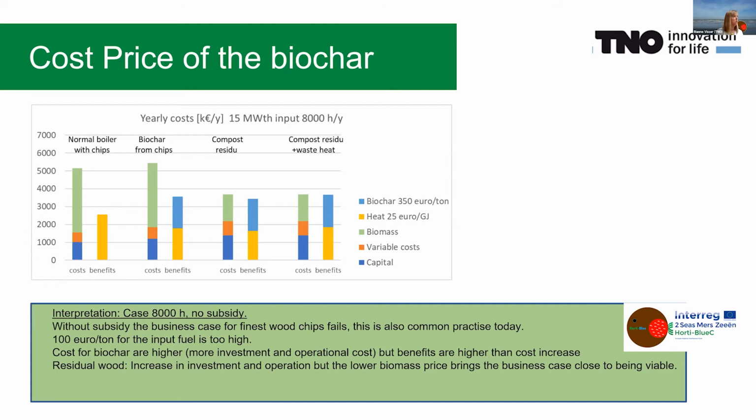Then if you would go to the compost residue, or even the compost residue dried with waste heat, there you can see that you have something that is very close or even on being economically viable. And that is mainly due to the fact that the biomass price is so much lower. So this is the range we're actually looking at, the lowest and the highest cost biomass.